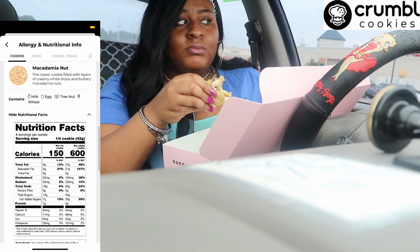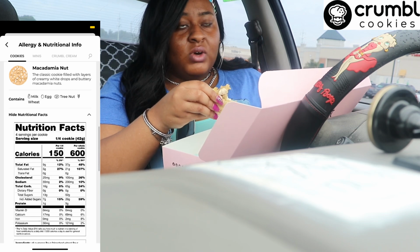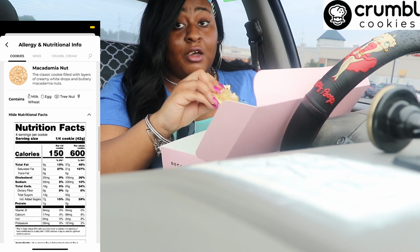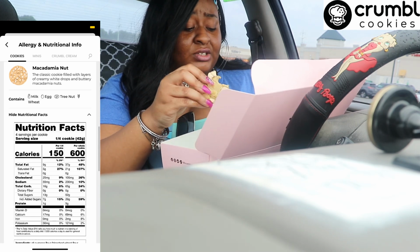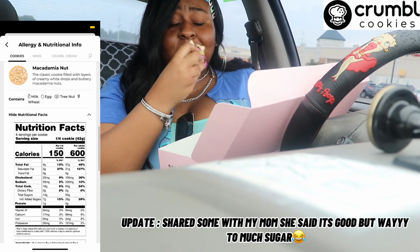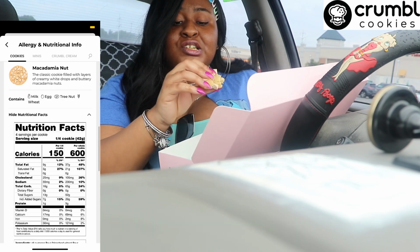Like, if somebody eats 4 cookies all in one sitting, they crazy. They really are. I can't eat all 4 of these cookies. I'm gonna have to give some to my mom. But this is good.